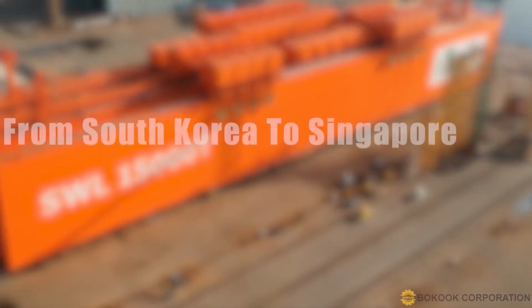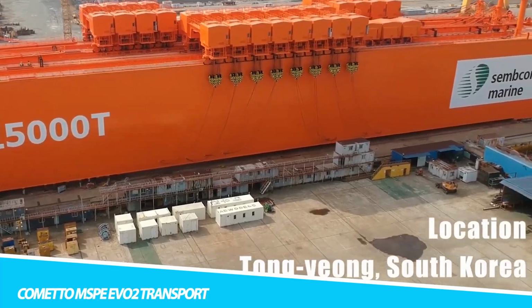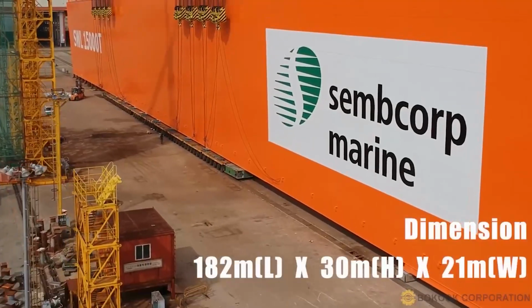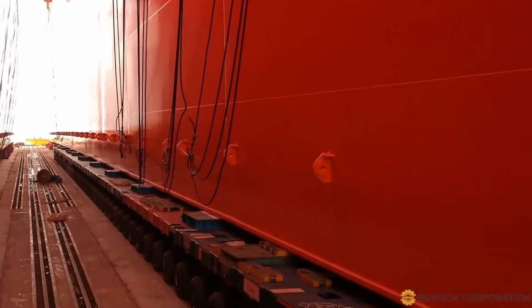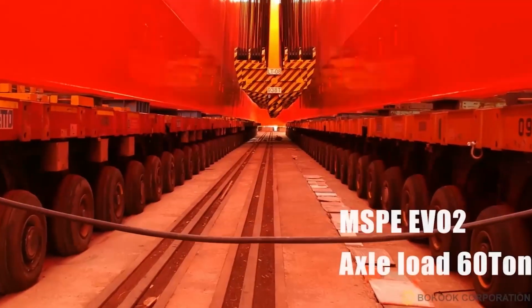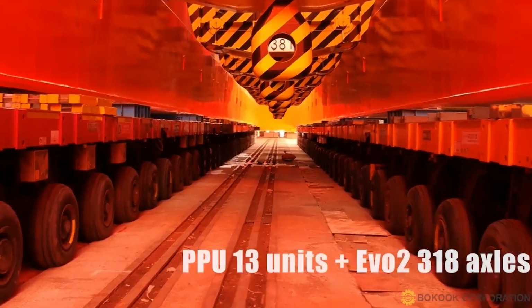Kometo SP Evo 2 Transport. Kometo SP Evo 2 Transport is a cutting-edge transport vehicle designed for handling the heaviest and most complex loads. Kometo, a leading manufacturer in the field of heavy transport solutions, has developed the SP Evo 2 to meet the needs of industries that require high-capacity transport solutions. This machine is known for its advanced technology, exceptional performance, and versatility.